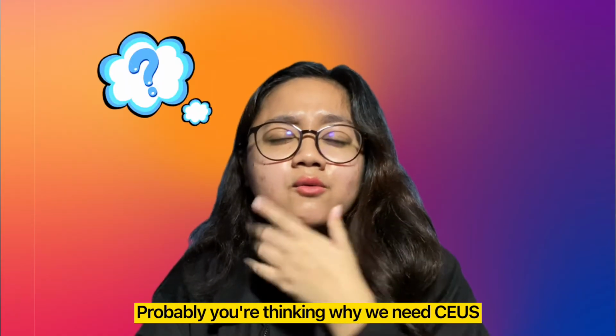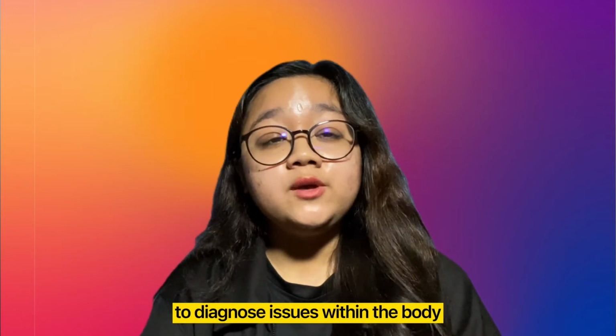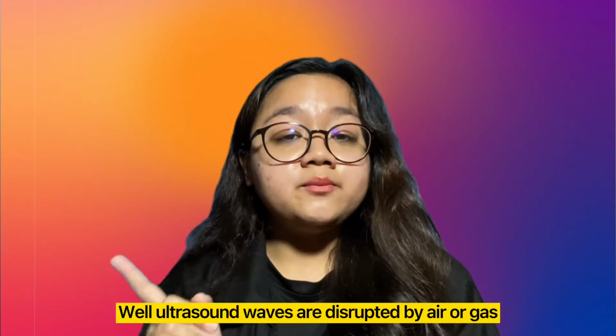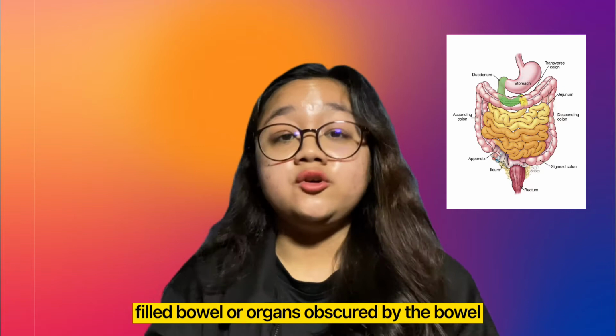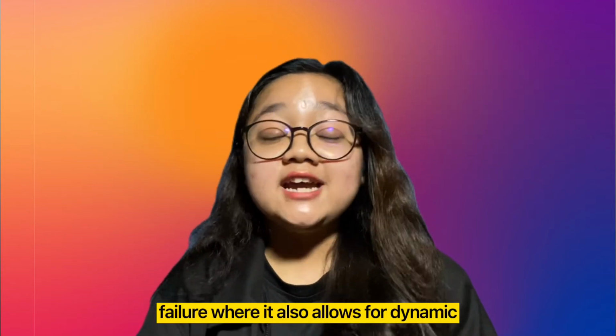Probably you're thinking why we need CEUS while we have the general ultrasound itself to diagnose issues within the body, especially kidney masses. Well, ultrasound waves are disrupted by air or gas. Therefore, ultrasound is not an ideal imaging technique for the air-filled bowel or organs obscured by the bowel, so in this case, the kidney. Thus, this is where CEUS plays a huge role in diagnostic of renal failure, where it also allows for dynamic and repeat examinations.